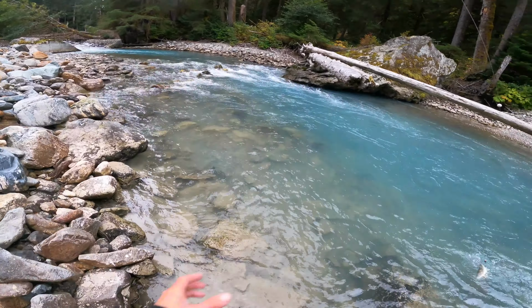Wow, this thing's giving me a heck of a fight. This is a good fish. Definitely 20 inch or close to it. Oh man, that was on camera. Hopefully we got that. Just a tank. That is what we came for, guys.